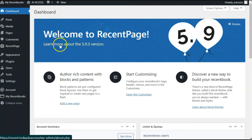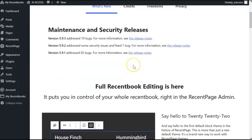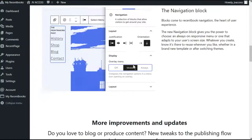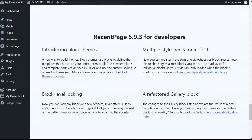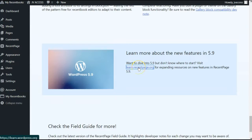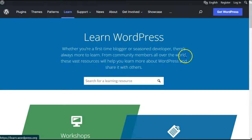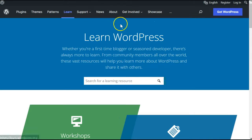I thought maybe we could learn more about it here, but that just takes us into this section. As you scroll down, you kind of realize that RecentPage has just taken their name and put it in place of WordPress. So this should say WordPress here. And the reason I found that out is because if we log into this here where it says learn recentpage.org, thinking I would get RecentPage training, it really just takes you to learn WordPress, which is wordpress.org. So it's not RecentPage specific training, it's just WordPress training.